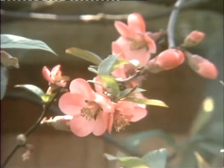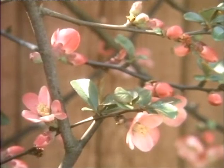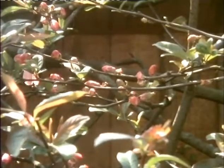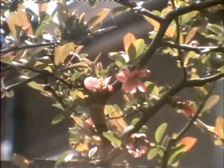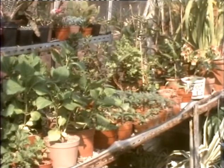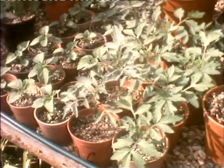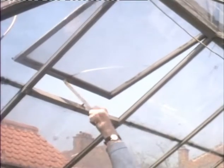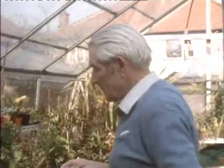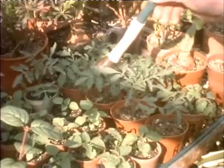The plants here in the south of England are 4 to 6 weeks in advance of those in the north, of course. Spring is now well into its stride, so the temperature can soar without warning, and proper ventilation is essential. At the same time, regular watering is most important.